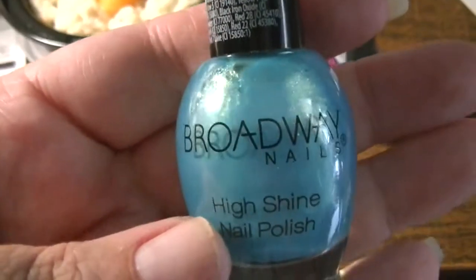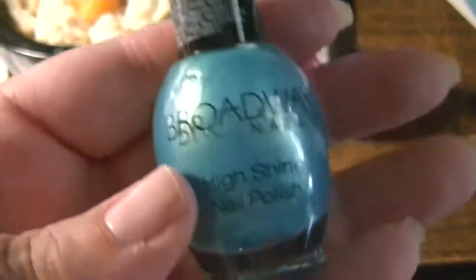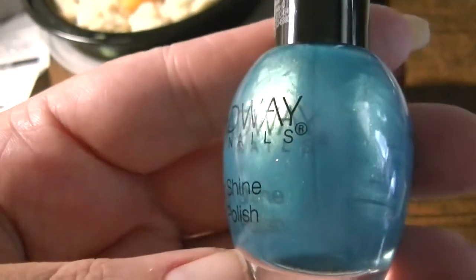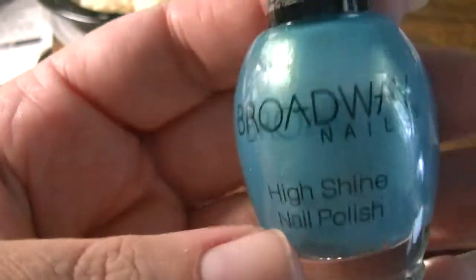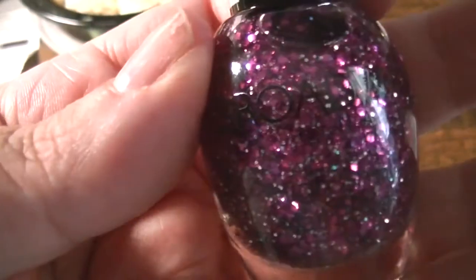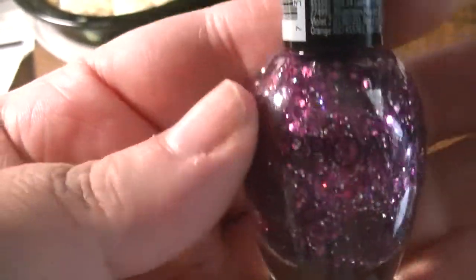Okay, so I'm home, and let me show you. I got this nail polish from Broadway Nails, and it is called Aquarius. And it reminded me of seahorses, and it's kind of like pearlescent teal, light teal, and this one, which is called Superstar. I wonder, no, that's not the one I have already. So those are $1 each.